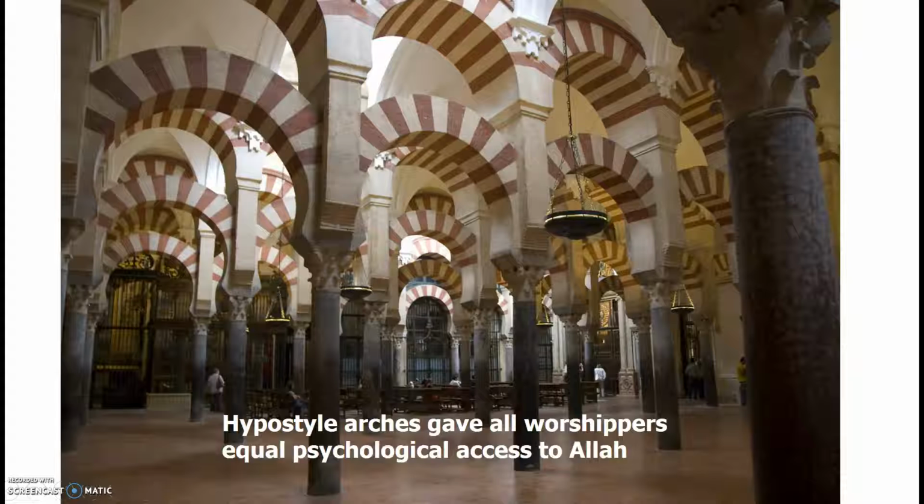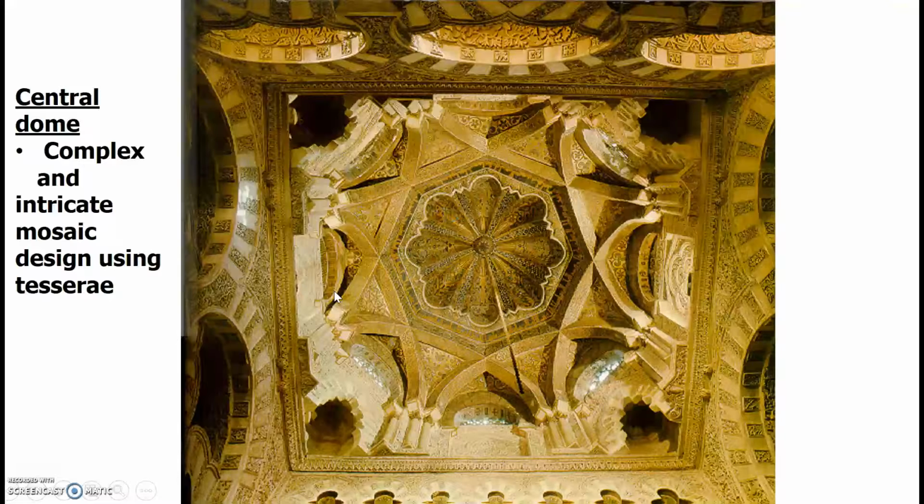But it says that these arches gave all worshippers equal psychological access to Allah. So it was intended that no matter where someone was praying, what position they were in this room, they all were facing in the general direction of Mecca, as most Muslims were directed in their prayers to look toward Mecca as they prayed, as that was like the holy place of Allah. And so this is what gave all worshippers equal psychological access to Allah, was the way that these aisles and these arches were formed. This is the interior of the central dome.